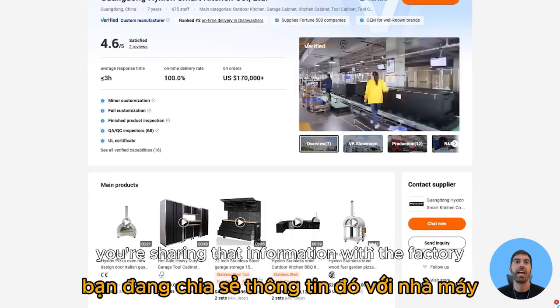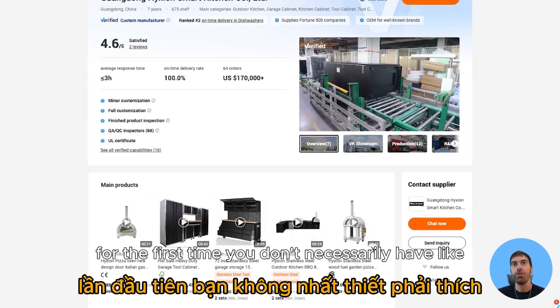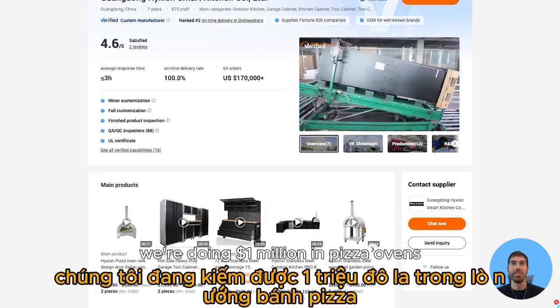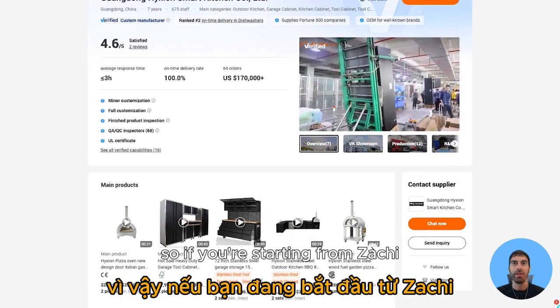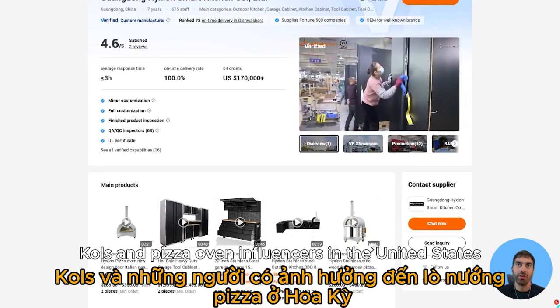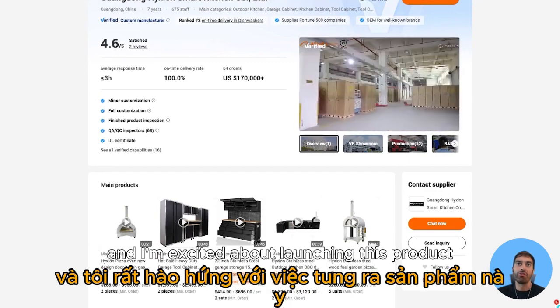And now you're sharing that information with the factory, because if you're just doing this product for the first time, you don't necessarily have the sales velocity to show them, look, we're doing $1 million in pizza ovens. So if you're starting from scratch, you can say, hey, I'm working with the biggest pizza KOLs and pizza oven influencers in the United States, and I'm excited about launching this product.